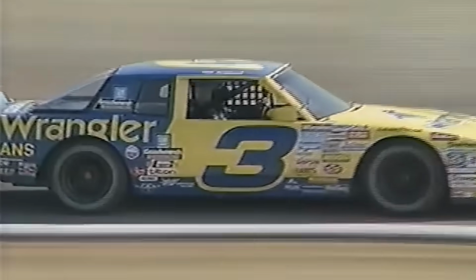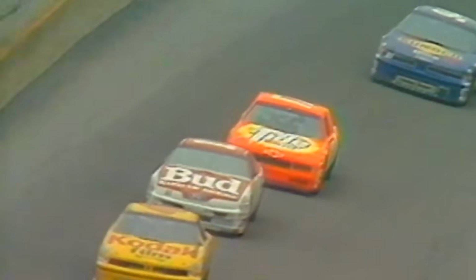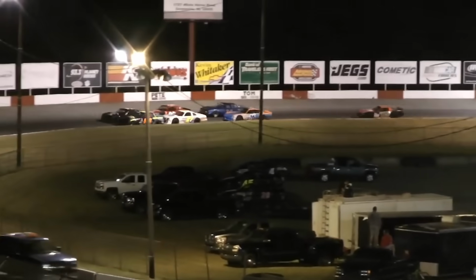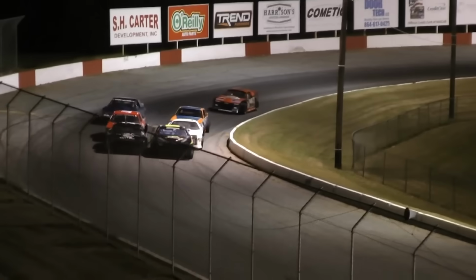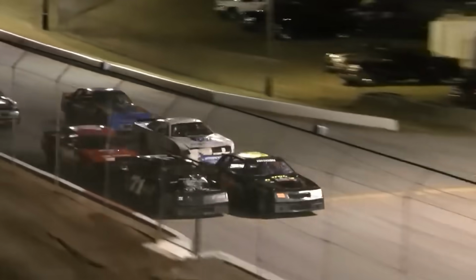Dale Earnhardt had two of the most dominating seasons in his career wheeling this thing in 1986 and 87, and Darrell Waltrip nabbed his first Daytona 500 in 1989 piloting one. Whoever seemed to be at the helm, the 1986 Monte SS was always a winner, and it looked damn good while doing it. And even to this day at your local short track, there are street stock drivers trying to emulate the look of the Monte Carlo SS. The fandom for this car runs deep.